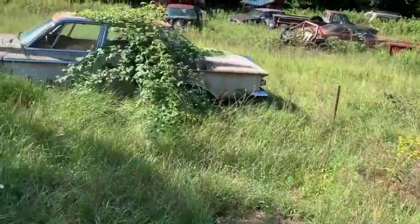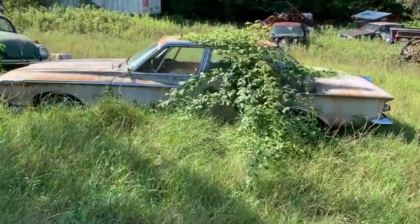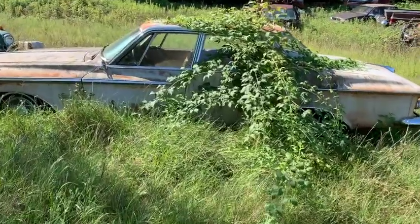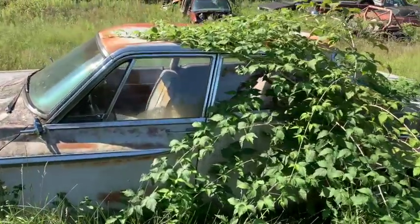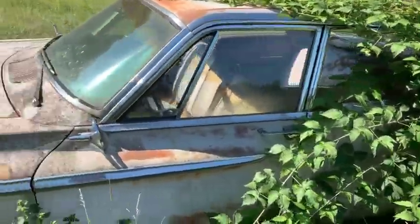Let's go back over this way. Another Plymouth. Like I said, the guy was definitely a Plymouth guy. This one looked like it might be a four-door. Yeah, I believe it is. Yep.